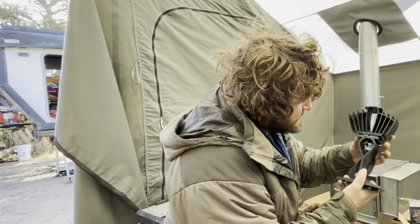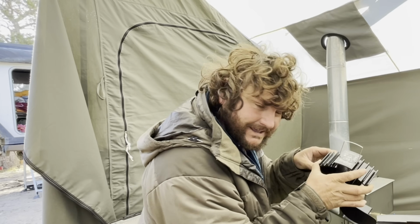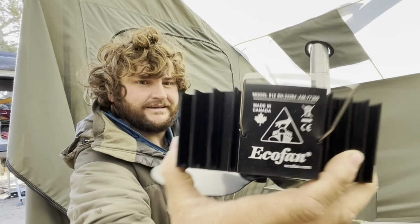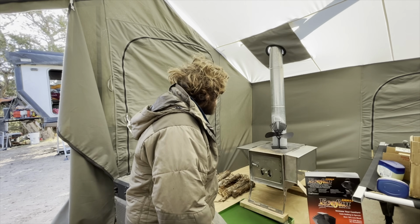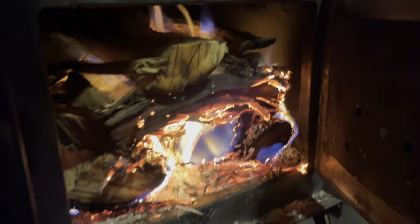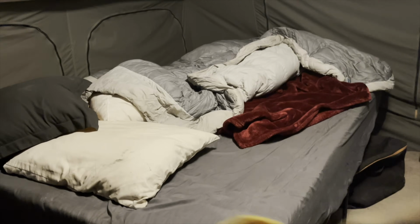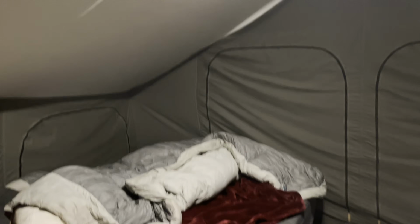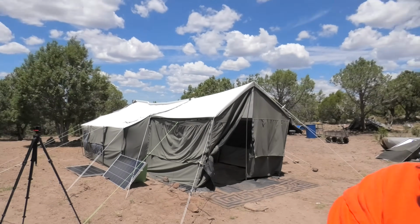It's got a little electric motor in it, and it uses thermoelectric. And it was made in Canada, just like me. So, must be good. So, we'll put that right there. It'll get hot, and it'll blow the heat around. All right. We got a good fire brewing here for our first little rainstorm. Coda's packed under the blankets there. But anyways, let's get this tent packed down like we said we were gonna do.